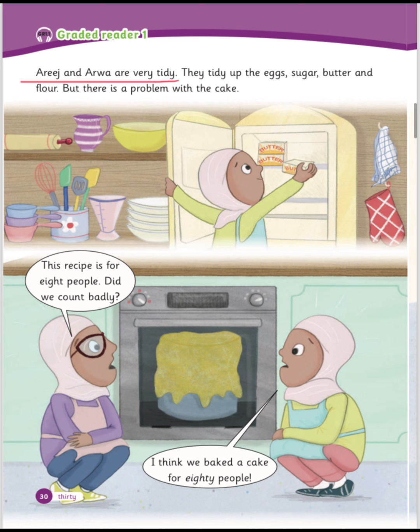Arij and Arwa are very tidy. They tidy up the eggs, sugar, butter, and flour. But there is a problem with the cake. I think we baked a cake for 80 people. The recipe is for 8 people. Did we count badly?